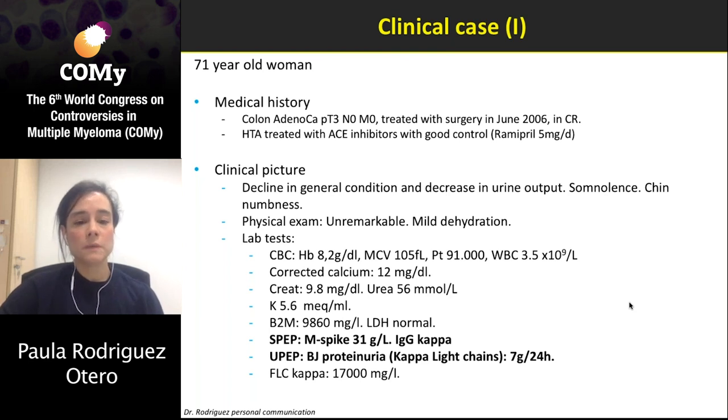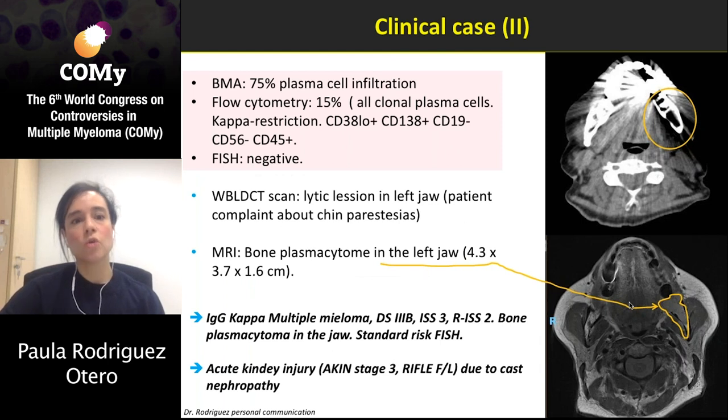So with a suspicion of myeloma and acute kidney injury related to a cast nephropathy, we performed a bone marrow aspiration that showed a significant infiltration of clonal plasma cells, so 75% in the bone marrow, 50% detected by flow cytometry, all clonal and aberrant plasma cells with kappa restriction, and FISH analysis in plasma cells was negative. So we performed a whole body low dose CT scan that showed little lesions all over the body and one in the left jaw of the patient.